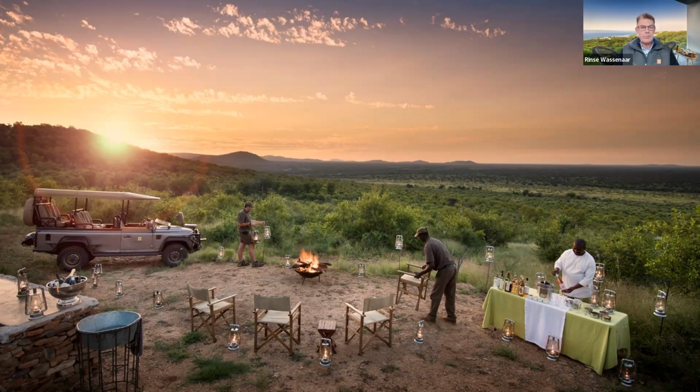They will have a bush dinner with their kids here, no one else, so the kids can run around, they can scream, they will not bother anybody else. So it's really nice for family travel.